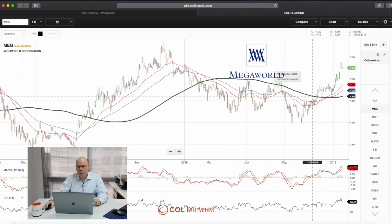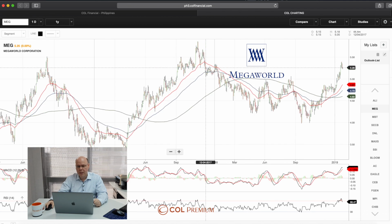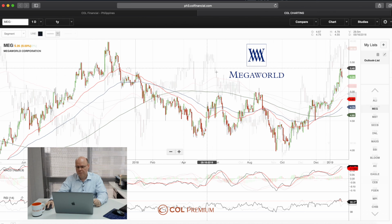Now, I also like to look at the longer-term picture on Megaworld because it does have a previous high sitting closer to about 580, and this may pose as major resistance for the medium term. Just keep an eye on that in case you want to do some profit taking if we do see prices manage to escalate towards that area.